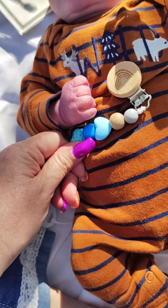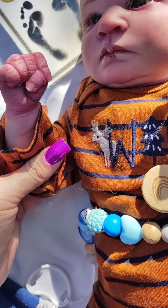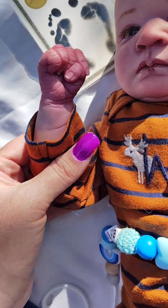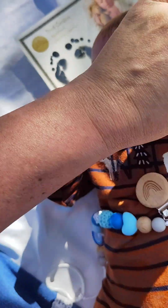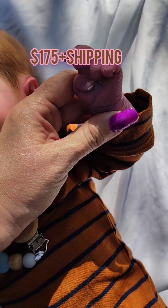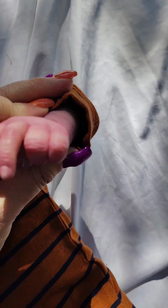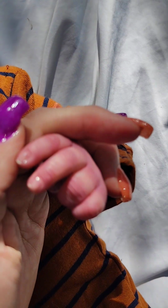Here is his, see, he's got more of the red tones like when they're first newborn around the wrist. You can see his nails, lightly glossed, in the sun there. Can you see? There we go. His nails.